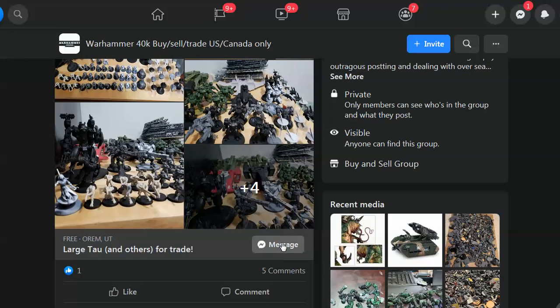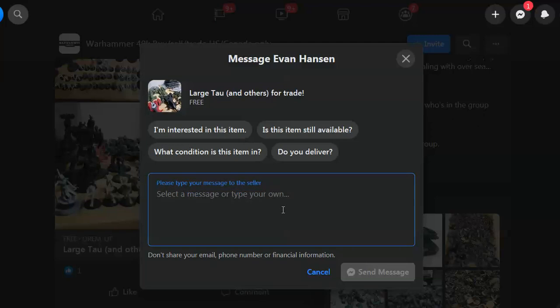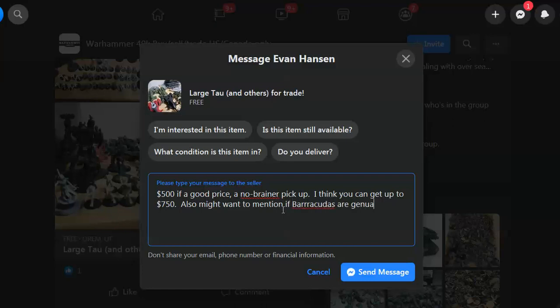Let's go back up to, that's why I couldn't message it. It wasn't Facebook, it was me. A no-brainer pickup. I think you can get up to $750. Also might want to mention if Barracudas are genuine Forge World. Some people, that matters to them. Just being helpful. Smiley face. Send message.